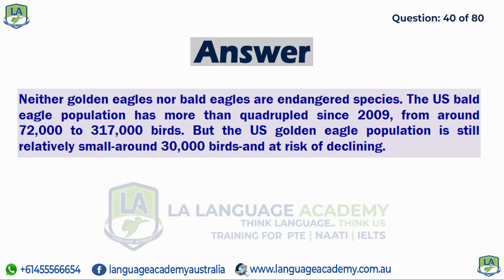Neither golden eagles nor bald eagles are endangered species. The U.S. bald eagle population has more than quadrupled since 2009, from around 72,000 to 317,000 birds. But the U.S. golden eagle population is still relatively small, around 30,000 birds, and at risk of declining.